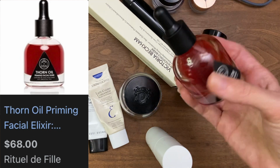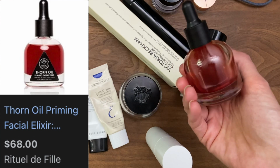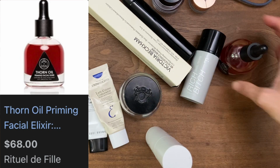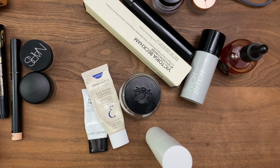But I was able to get this on sale. I think I got this at almost 50% off at Ulta at some point. So I would say definitely keep an eye out. It's worth picking up at that price. At full price, I don't think so.